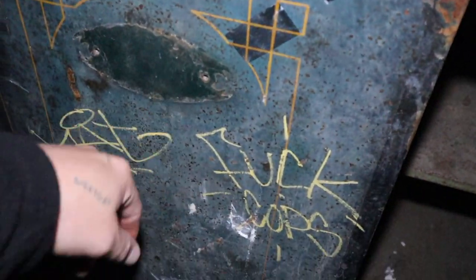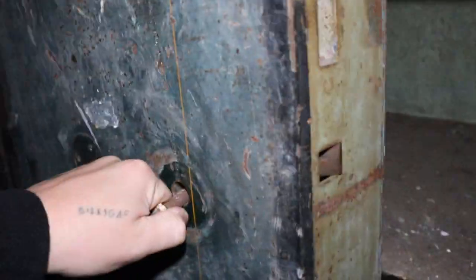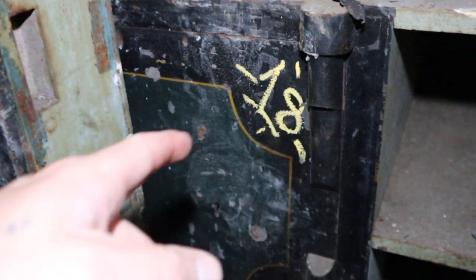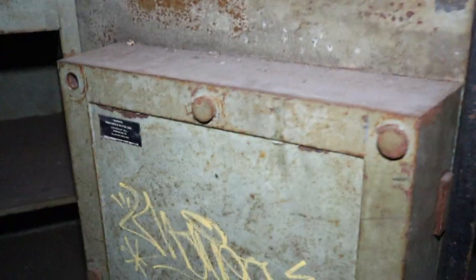So I'm at the very, very far end of this place, and we came across this safe. Unfortunately, the badges have gone off it now, so you can't see what make it is. But if you look here, it's completely sealed shut. There's no way of getting the thing open. It's completely shut up tight. And there's another actual safe here with a lock, but you can't get in it. Guys, there literally could be something in there of value. Who knows?